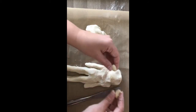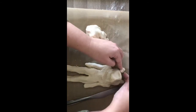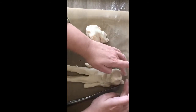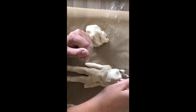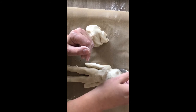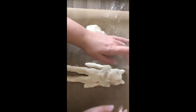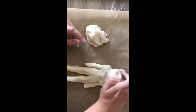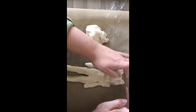So he's going to need, try and make him look like he's listening with some ears. I don't want them too tall, because he's not a rabbit. Also, they're quite alert ears, so he needs to look like he's listening. And again, I'm going to just use my fingers, and I'm also going to use this blunt knife just to make sure his ears are moulded and attached to his head. I don't want them to fall off. And I'm going to use my finger just to make an indentation there, to make his ears look the right shape.